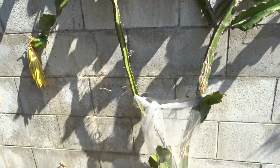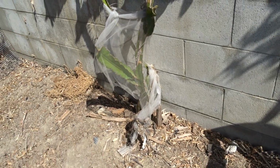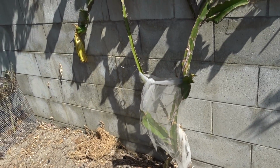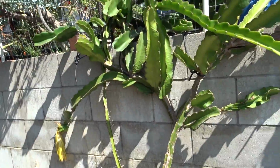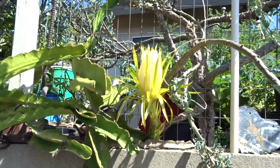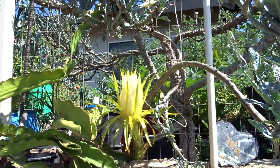I had come back here a while ago, and I saw the rabbits were chewing on it and damaging it. So I threw tulle around, and that stopped the rabbits from chewing on the trunk. And I come back here, and I was totally amazed. The first one I saw, of course, was this one. And I thought, wait a minute. I actually saw it while I was in my garden. I thought, this is a flower.